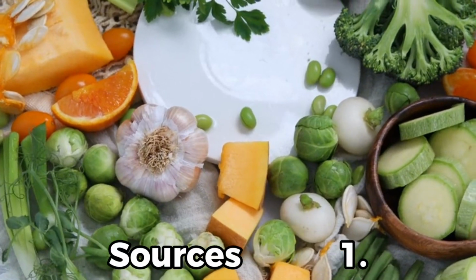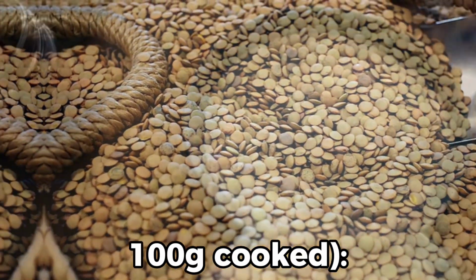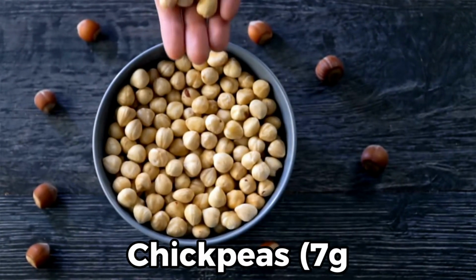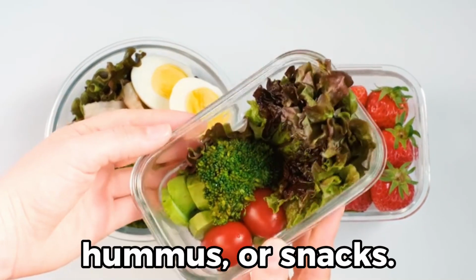Plant-based protein sources. 1. Lentils, 9 grams per 100 grams cooked, a great source of protein and fiber. 2. Chickpeas, 7 grams per 100 grams cooked, versatile for salads, hummus, or snacks.